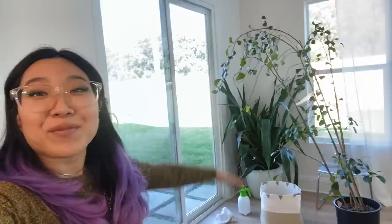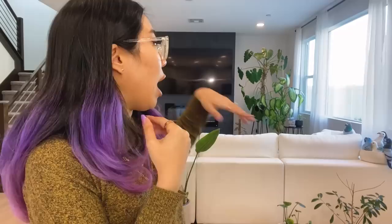Maybe it's just because I know that I just took care of it, but I feel like it's sending me vibes, like it's saying thank you. So, you're welcome, tree. I'm gonna just bob around over there and leisurely wipe down my leaves and head on into the evening of plant care.